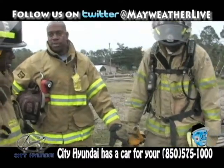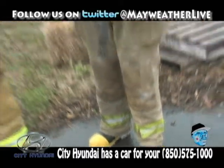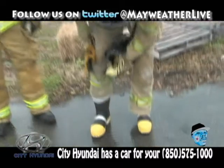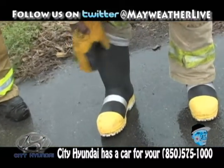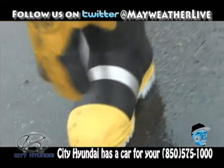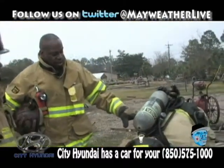Our firefighter boots, again, fire resistant. They have steel toes in the middle, and they're made of a certain type of rubber. You can pull those boots up for them. That helps to keep his feet protected from the heat. Everything's about heat, not flames. We try not to get into flames at all.